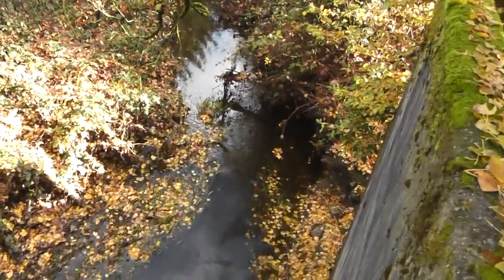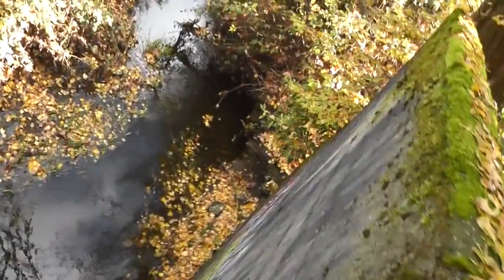Some more section of the creek. You can see a lot of leaves pile in here, and they all rot at the bottom, and they sometimes create dams further down. Yeah, you can see a lot of graffiti down there. Can't really see because there's a tree in the way.